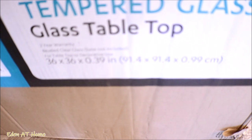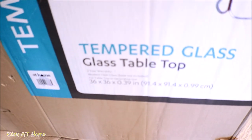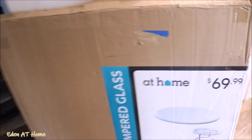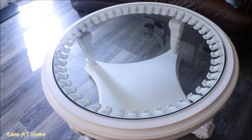We found our table glass top at At Home. It was $70, you guys. And it was so thick, almost half an inch. It's very thick, you guys. We cannot even lift it. You have to lift it with two people, not one person. I do love it so much. I am so glad the other one is gone because this one is very, very thick and safe. I feel safe now.